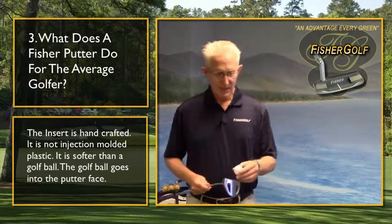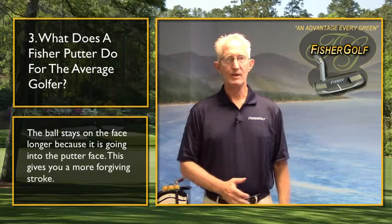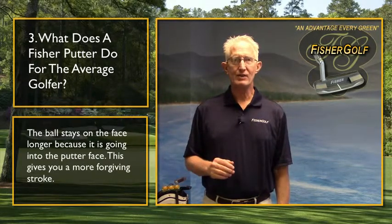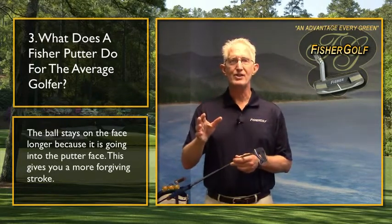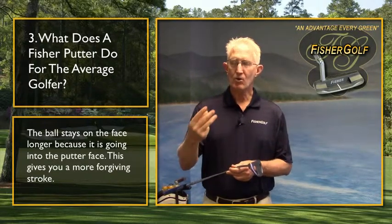The third thing is, because this golf ball stays on the club face longer because it's going into the club face, it also gives you much more control and a more forgiving stroke. The way they set up the US Open or any difficult tournament, they make the greens rock hard and fast. They have guys get out there and putt with metal face putters, and it's embarrassing to see how difficult it is to putt. This putter is designed to make all of that easier. And if you have a more forgiving stroke, better distance control, directional control, you have all the advantages of a Fisher putter. That's why our company slogan is it's an advantage every green. That's what it's all about. So the 3 things: distance control, directional control, and stroke control.